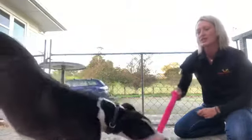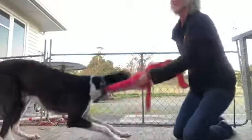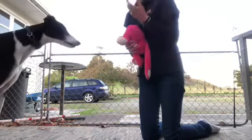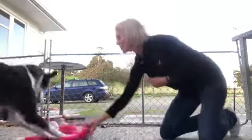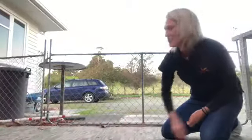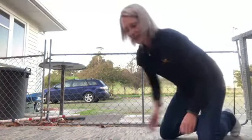But then if I do want to take the toy back, what I do is disengage, gather up the toy, and wait till he releases it. And then I've got treats handy to reward him for that. And then we go straight back into play. So we're not being the fun police and stopping play, it's just a pause. And then I've let him win and he's taken that toy off to his bed. So that's just a wee tip to get you started with playing with your dog.